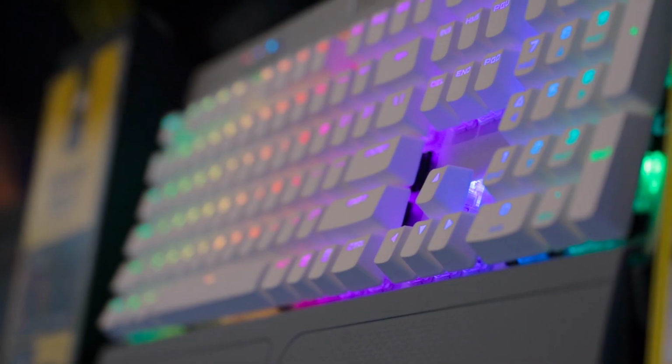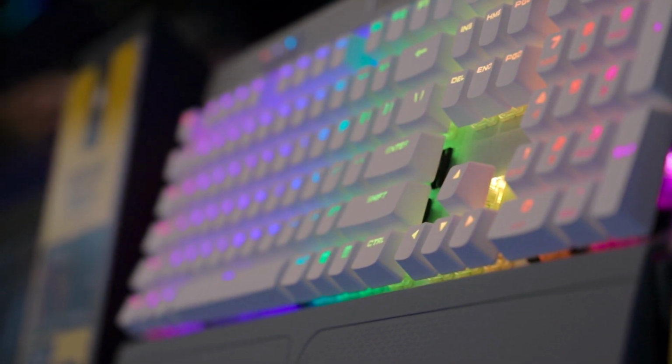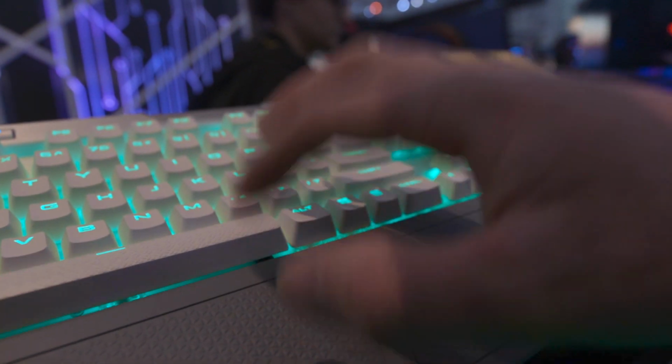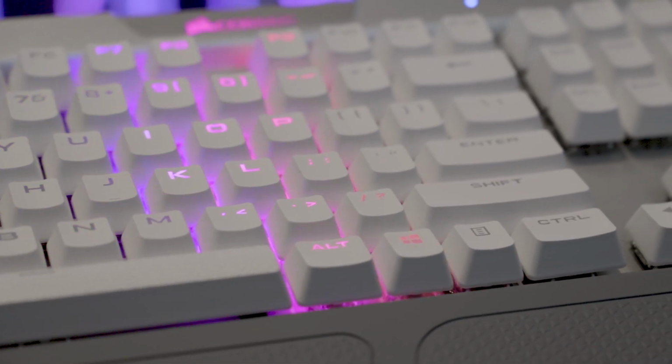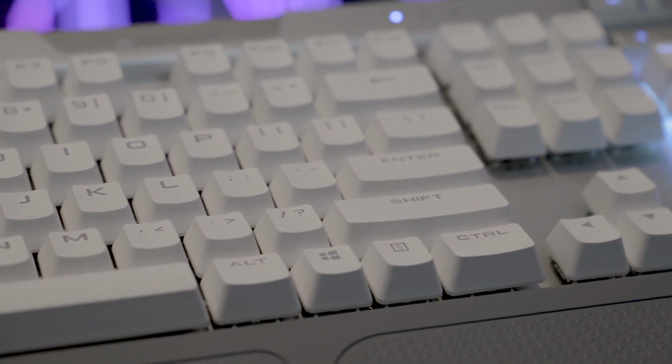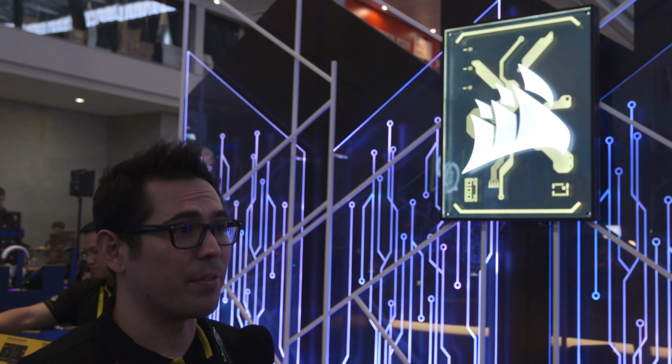This is the only one that we offer in the silver and white kind of color scheme. It comes standard with PBT double shot keycaps. It's harder wearing than ABS, and the double shot means that the legends in the key are actually molded through there instead of being laser etched or painted on. So unless you physically scrape through the key or something, you're not going to wear those legends out. So legends never die on this.